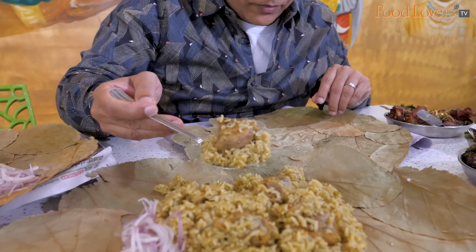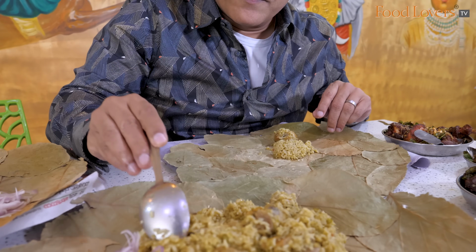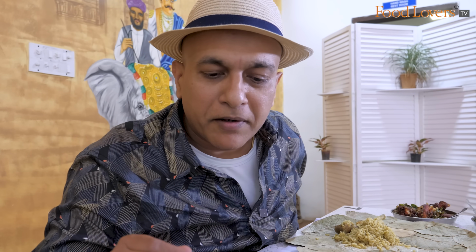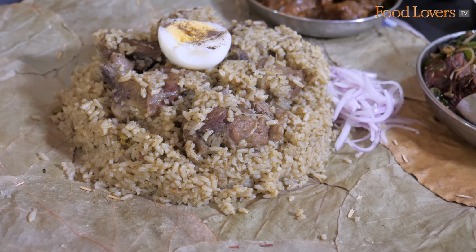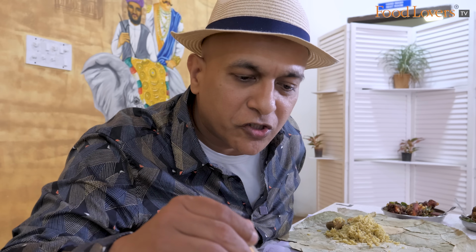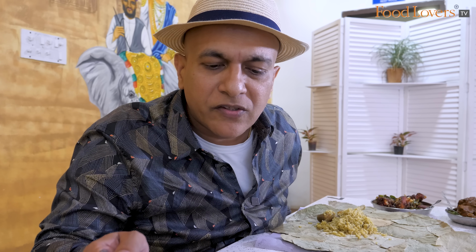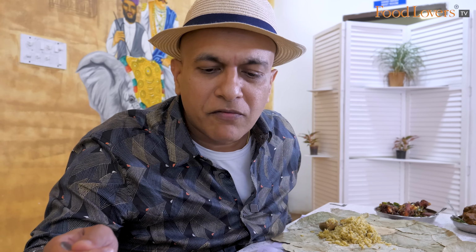I think we should make a beginning with the chicken pulav first, because once you taste the mutton, the chicken has a tough act to follow. And now for some of that mutton pulav. They're quite generous with the number of pieces that I see here: 5 or 6 small pieces. The chicken had about 4 pieces. For the price at which you purchase these pulavs, I think there's tremendous bang for the buck.